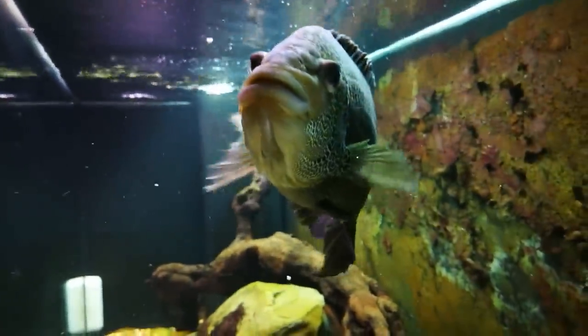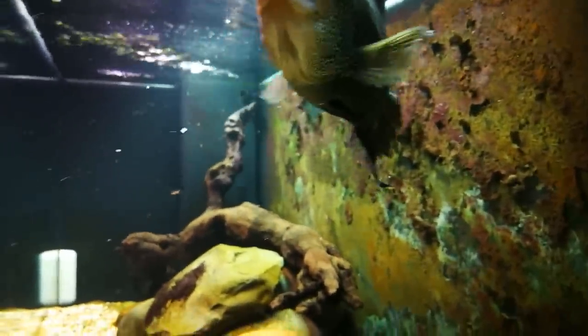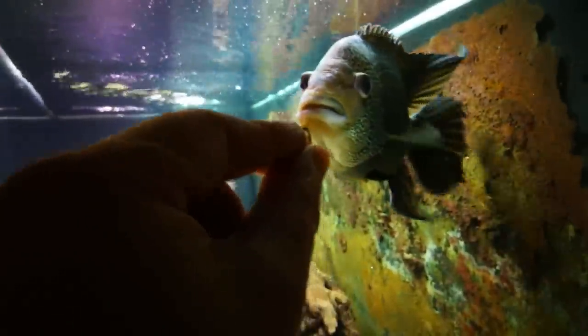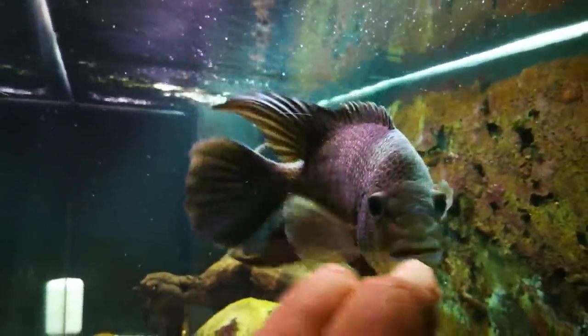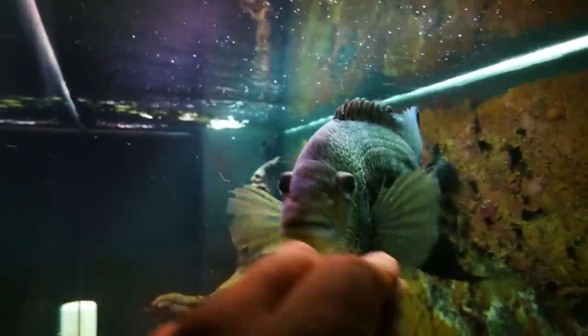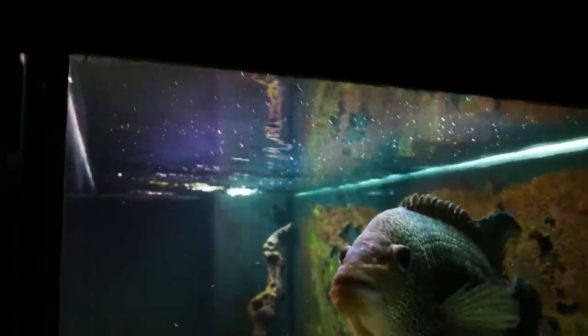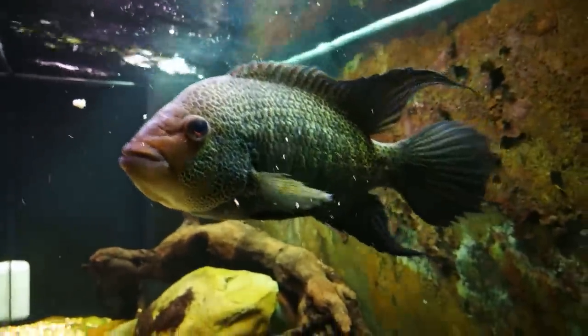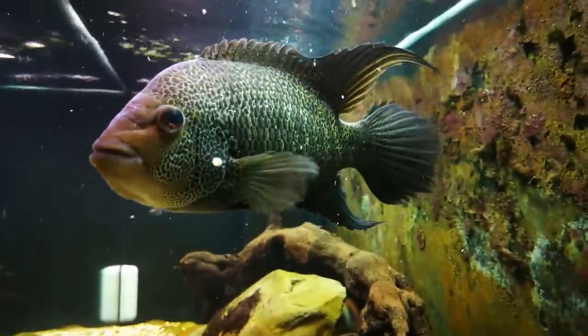I'll come round the end of the tank. I'm trying to do this one-handed thing. Not very good at this. There you go, mate. You know you want it. Look at his eye, look at him following my hand. In the top. There he goes. A piece of mussel.